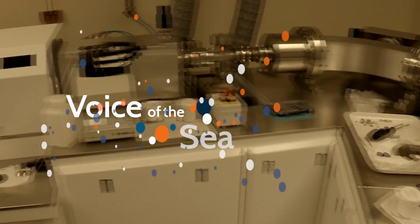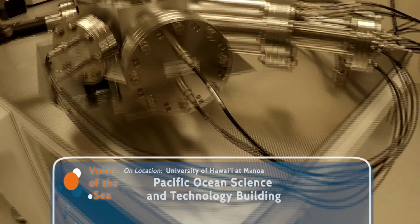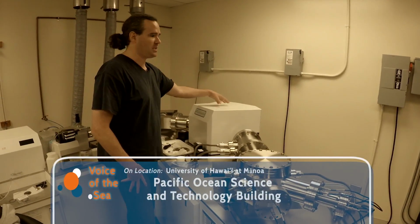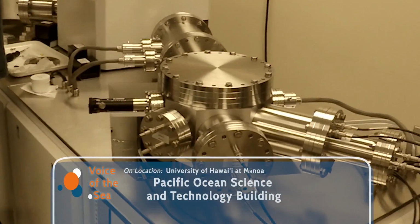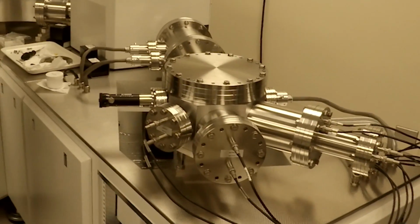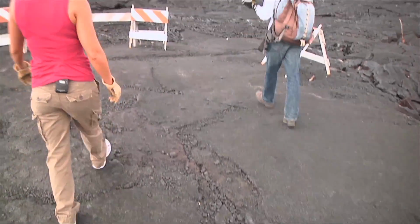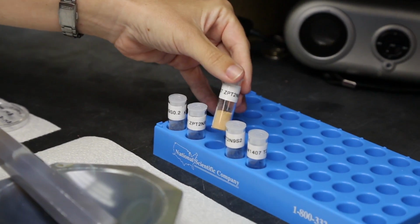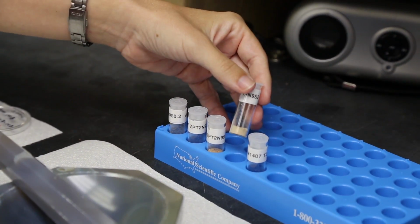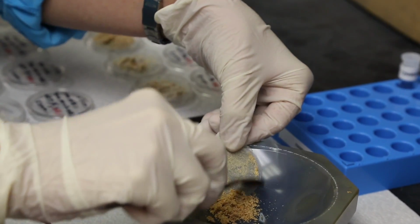Welcome back. We're checking out the highly sophisticated Mass Spectrophotometer used by researchers in the School of Ocean and Earth Science and Technology at the University of Hawaii at Manoa. The Mass Spectrophotometer is used to analyze the chemical components of samples, from fish tissue to volcanic rock to environmental pollutants. By comparing the different forms of elements, known as isotopes, researchers can determine where specific chemicals are coming from.